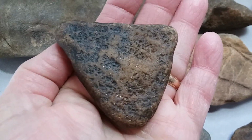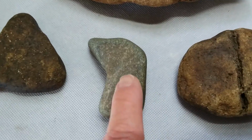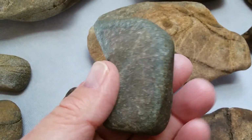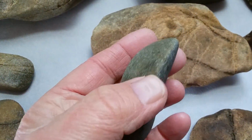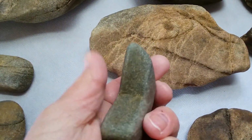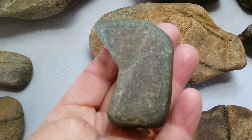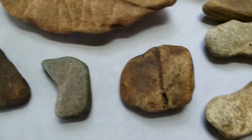Pretty neat looking stone. And this is another old bird head effigy. This is a really nice piece. It's been worked really well. Smoothed off, polished off all the way around this stone. Pretty neat little piece here.